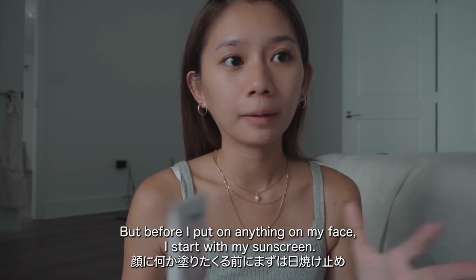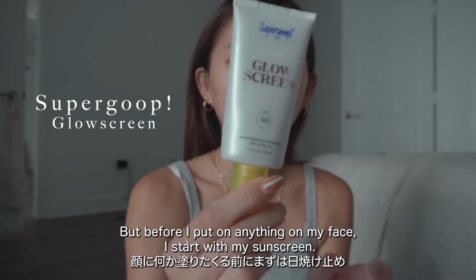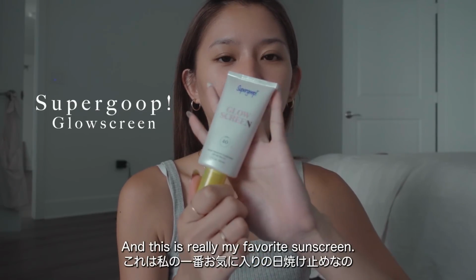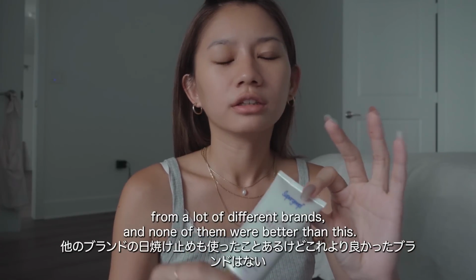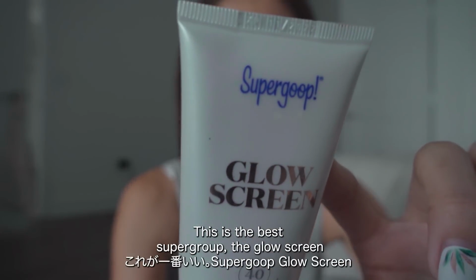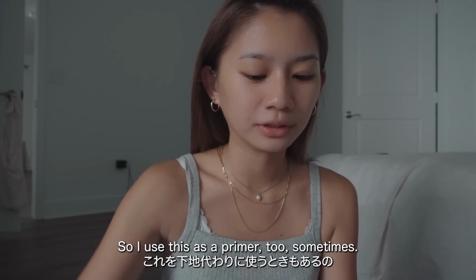But before I put anything on my face, I start with my sunscreen. And this is really my favorite sunscreen. I tried sunscreens from a lot of different brands and none of them are better than this. This is the best, Supergoop, the Glowscreen. So I use this as primer too sometimes.